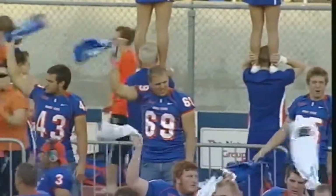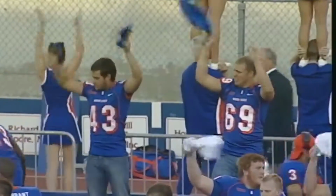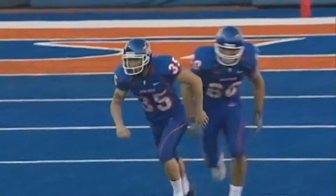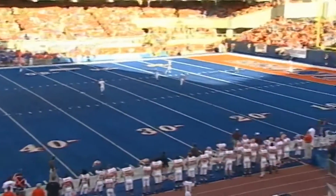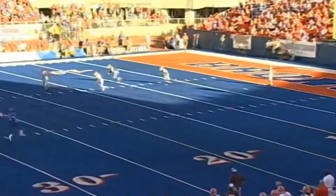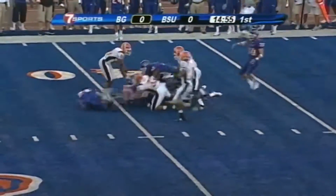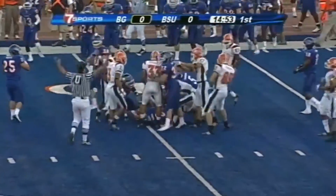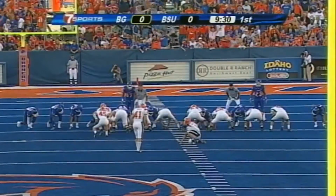Broncos about to begin their second game of the season, taking on their first Division 1A opponent. Underway. And that is Prunty at the 5. Across the 35 to the 37-yard line goes Prunty. He's got a boomer for a leg.